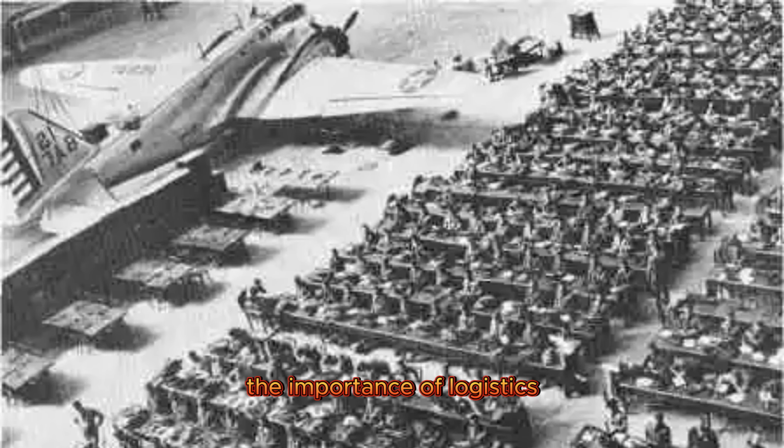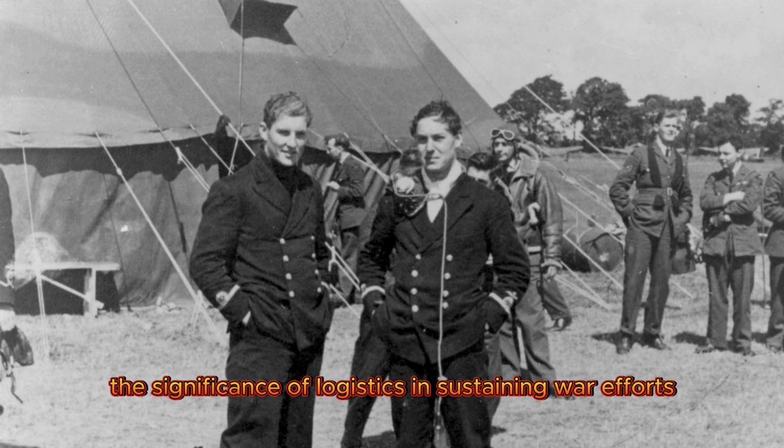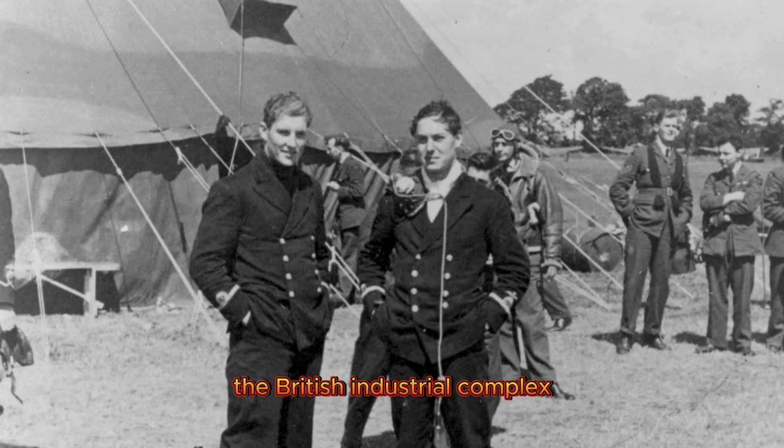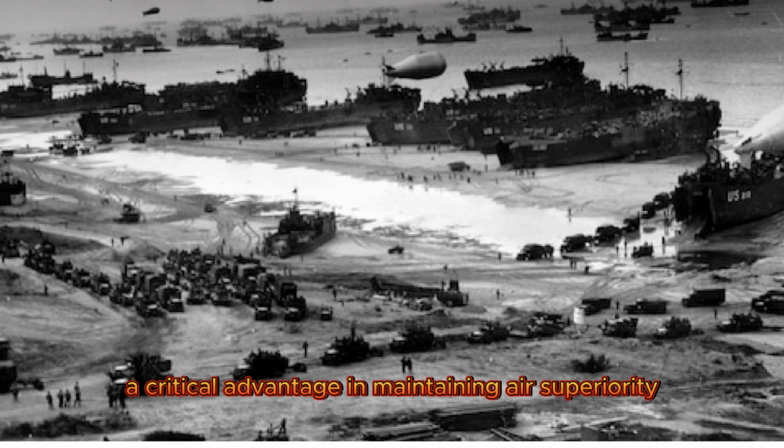The importance of logistics. Behind every successful air campaign lies effective logistics. The Battle of Britain highlighted the significance of logistics in sustaining war efforts. The British industrial complex, supported by well-organised supply chains, allowed for rapid aircraft production and repair, a critical advantage in maintaining air superiority.